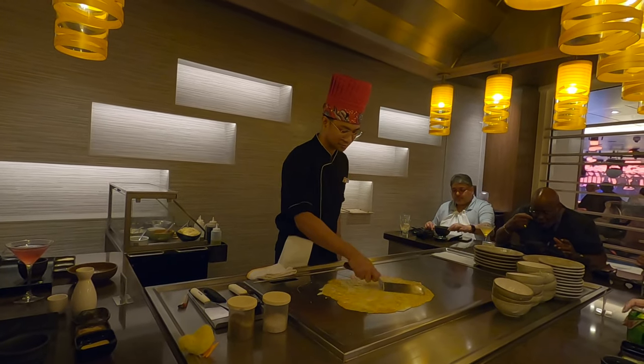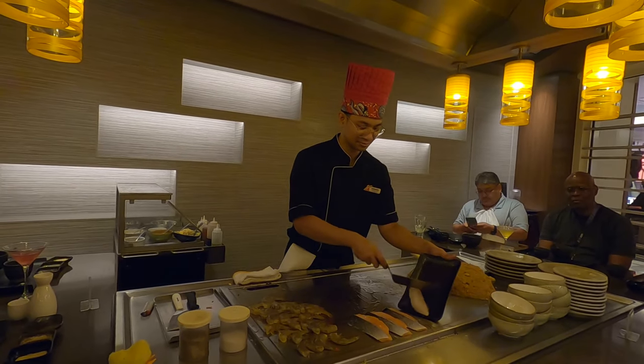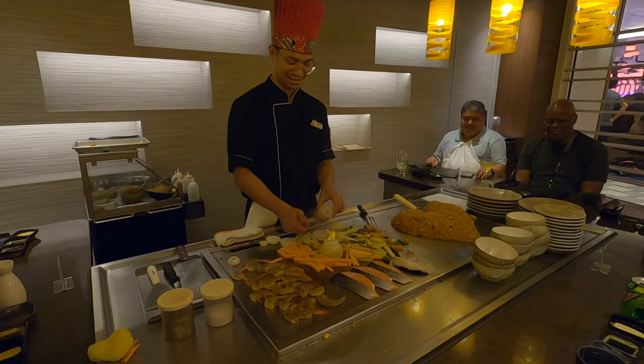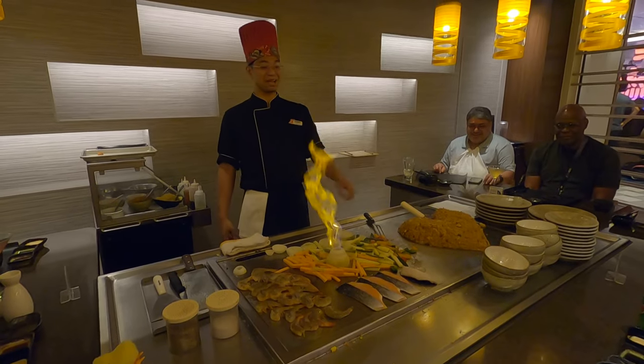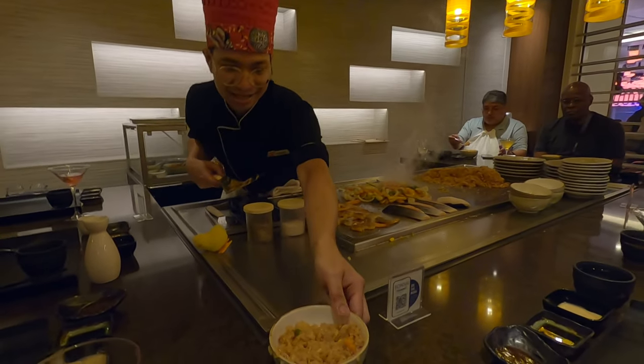The first item he cooked was the fried rice before starting the shrimp, salmon, and mixed veggies. By the way, most of the food is cooked in heaping amounts of garlic butter, including the rice and shrimp.